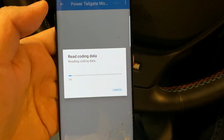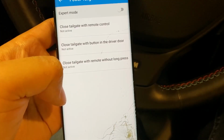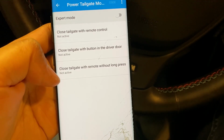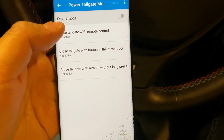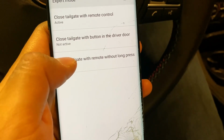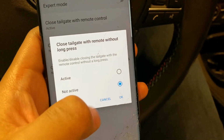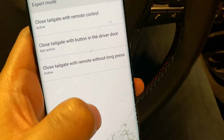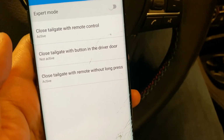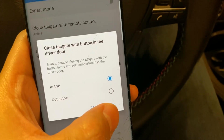And last but not least, we're going to go into the power tailgate module menu. This is where you can activate the option to close the trunk with your remote control. And for some odd reason, you're going to have to activate the close tailgate with remote without long press for it to work. And since we're already at it, I'm also going to activate the ability to close the trunk from within the car.